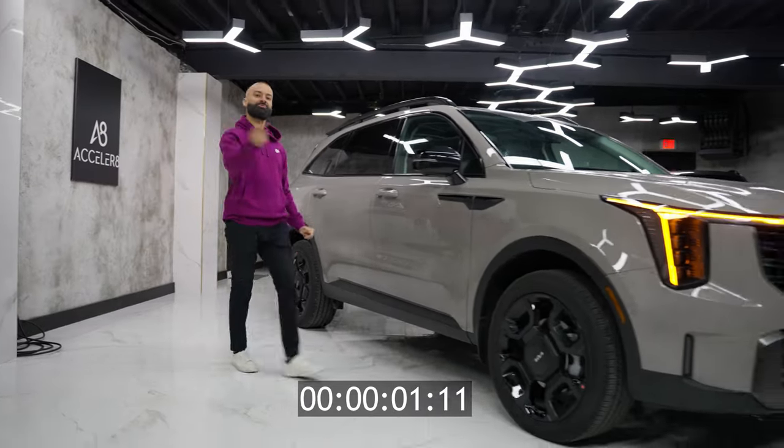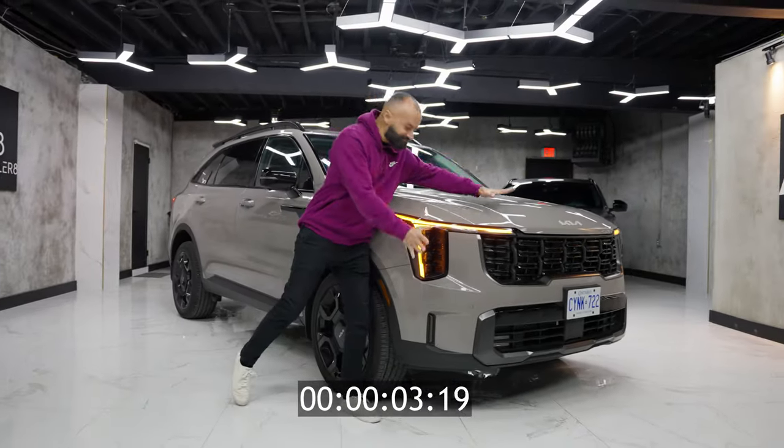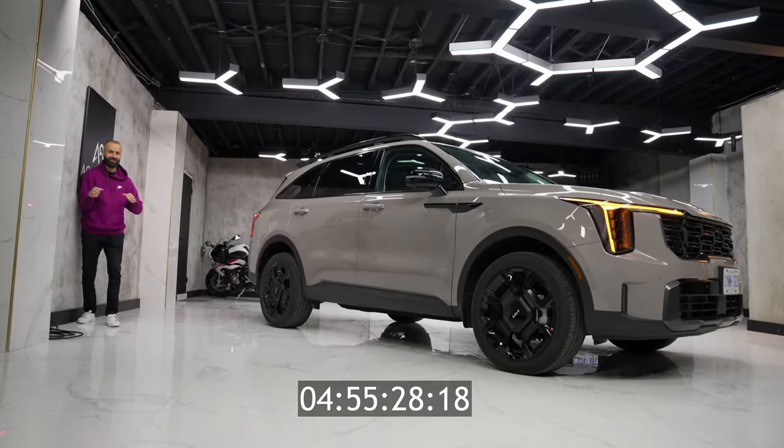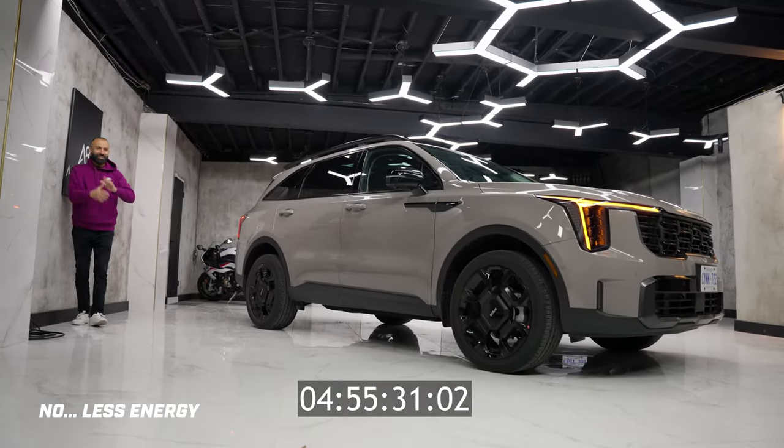So here we have it, the 2024 Kia Sorento. Okay, so now energy. Okay, here we go.